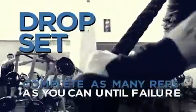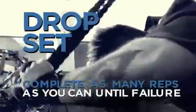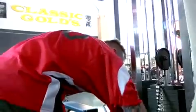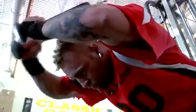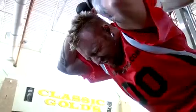I've decided to do a drop set on my second set here, so I'll finish off with a lighter weight, and I'll do the same for the third set as well, another drop set. Not too much.